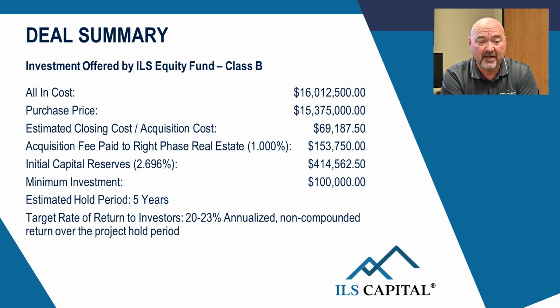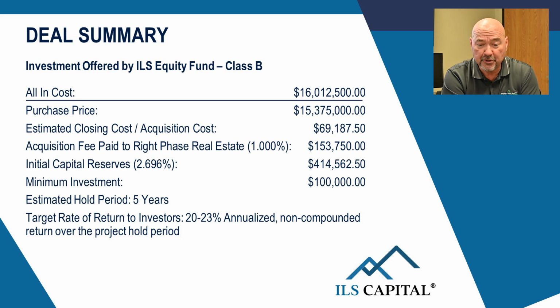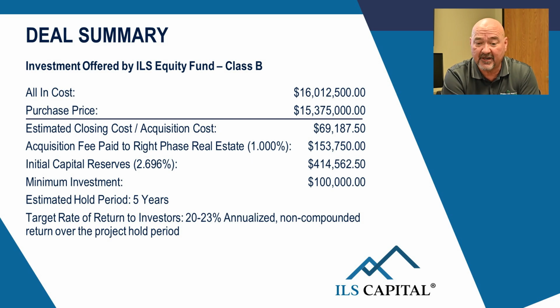So this one will be called the Equity Fund Class B, and this center will have an all-in cost of about $16 million, and I'll share the breakdown with you of those dollars in a minute. The purchase price will be $15,375,000, and something that I don't have on here is that we'll be getting about $180,000 back at closing from that $15,375,000 to help us with some immediate or initial, we call it, capital repairs.